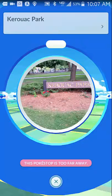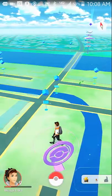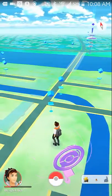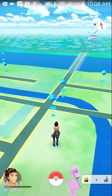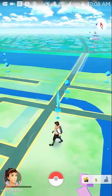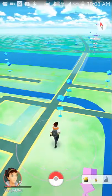where's the sign for Kerouac Park? Oh, it's down that way. Okay. So we're actually like in the monuments, but the sign for Kerouac Park is further down. So you had to be at the entrance to the Kerouac Park for the pokestop.